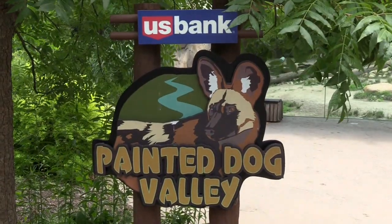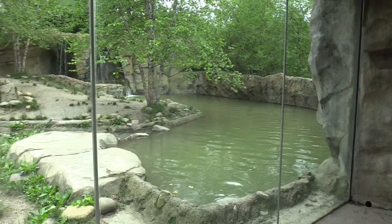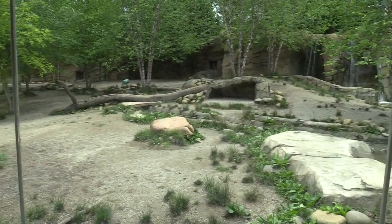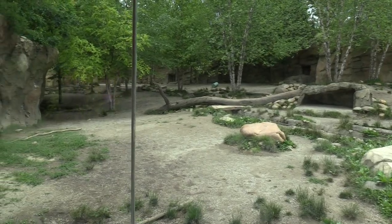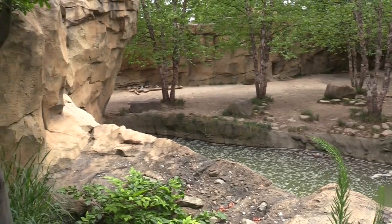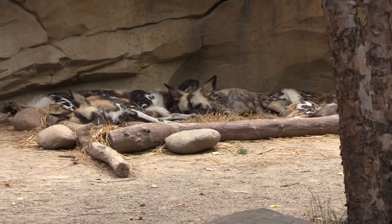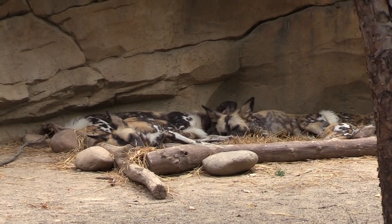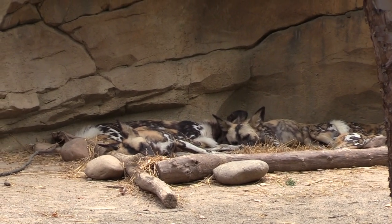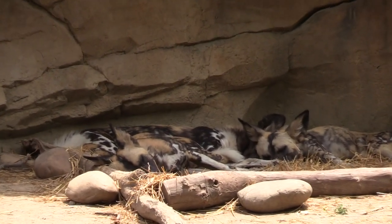Alright, this is Painted Dog Valley. Alright, African painted dog. African painted dog has a really nice looking habitat also. Still trying to find them. Just showing the other side. As I followed the path around, I found them all against this wall, sleeping. Like wolves and domestic dogs, they go in packs. They're all there napping together.